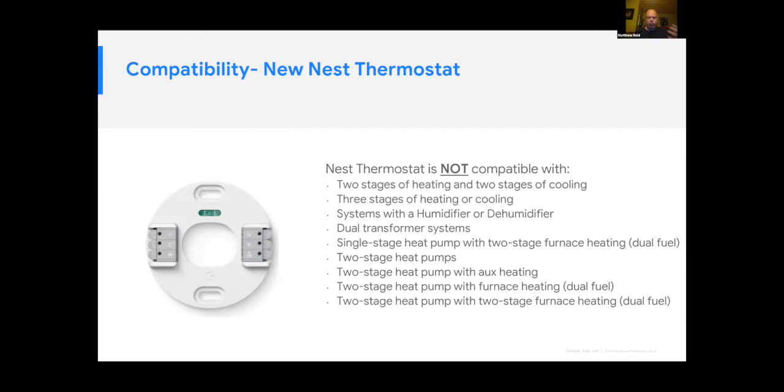So we're really accessing the 85% of the market, which is your standard furnace, 2-stage or single stage, with your standard AC, usually a single stage. That's our market. That's what we're going after. If we have something on top of that, we can take it down that road with different thermostats. But for this one in particular, these are our limits that we're going to stay within.